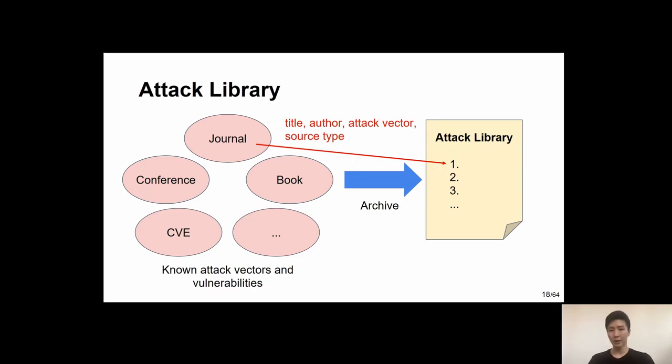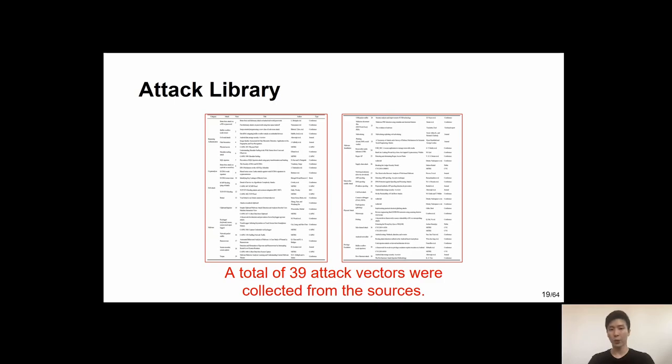An attack library is an archive of known attack vectors and vulnerabilities that could break the target system. The attack library was created by referring to journals, conferences, books, CVE, Copay, and so on. We collected a total of 39 attack vectors from the various sources, and they are listed in the attack library. The attack vectors are categorized by their characteristics. You can easily find out where they are referenced from by looking at the title and author of the source in the attack library.